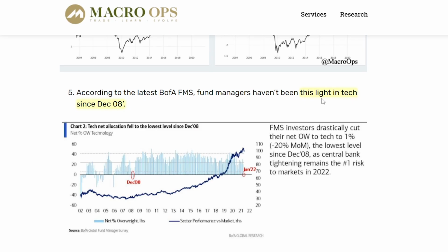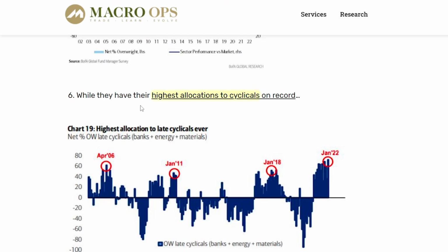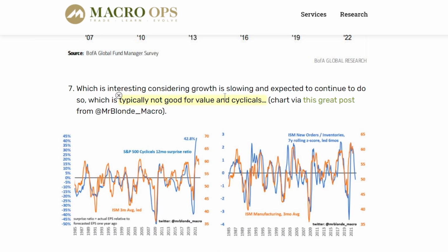Now, tech in particular has been getting hit heavy for the last few months, so it's been a while. According to the latest Bank of America fund manager survey, fund managers haven't been this light in tech since December of 2008, which is crazy. So certain sectors like tech have kind of already been in a bear market, but again, they have a lot to fall. What's interesting is that the highest allocation of these fund managers were to cyclical stocks, which is strange because when growth is slowing, and this is total growth, that's typically not good for value or cyclical stocks.